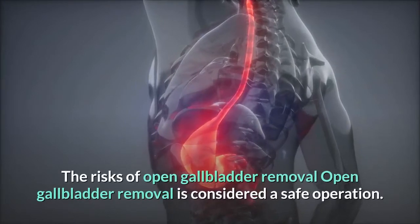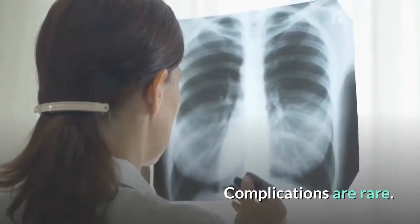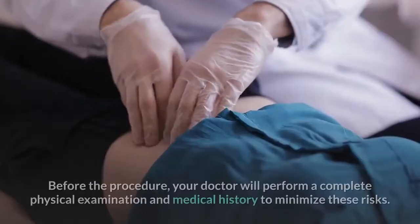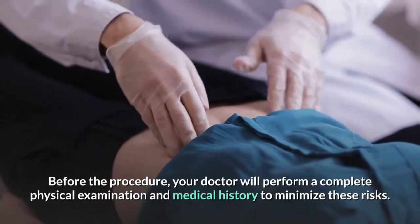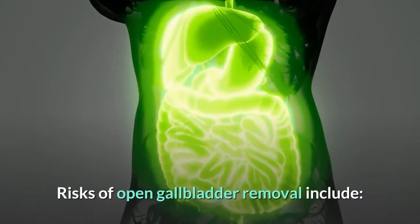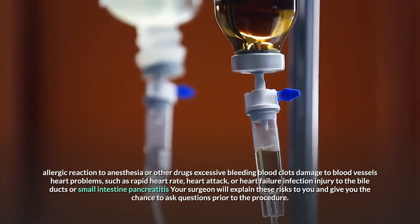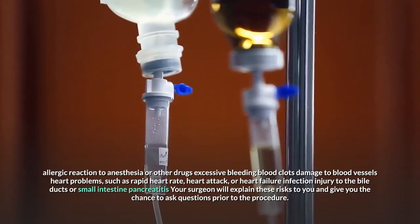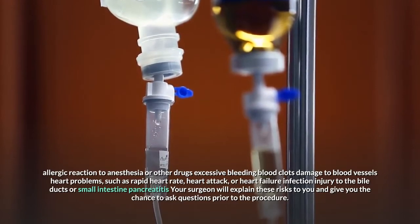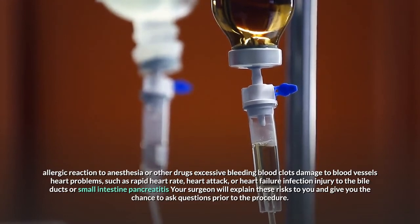The risks of open gallbladder removal. Open gallbladder removal is considered a safe operation. Complications are rare. However, every surgical procedure carries some risks. Before the procedure, your doctor will perform a complete physical examination and medical history to minimize these risks. Risks of open gallbladder removal include allergic reaction to anesthesia or other drugs, excessive bleeding, blood clots, damage to blood vessels, heart problems, such as rapid heart rate, heart attack, or heart failure, infection, injury to the bile ducts or small intestine, and pancreatitis.